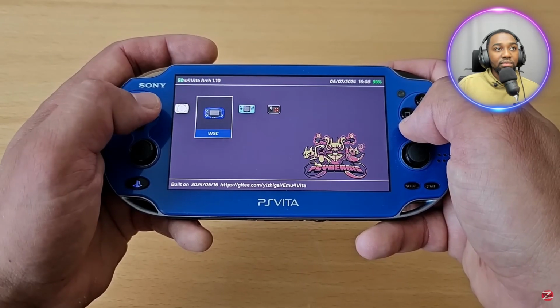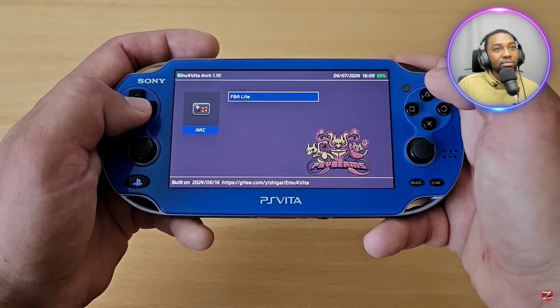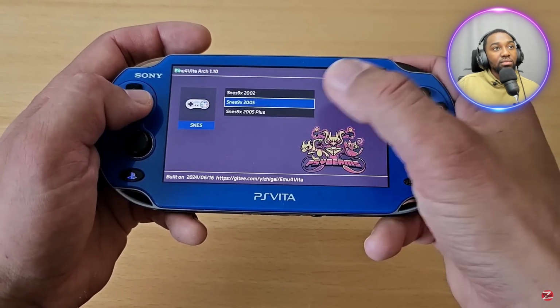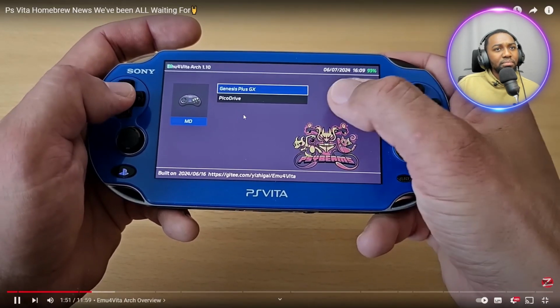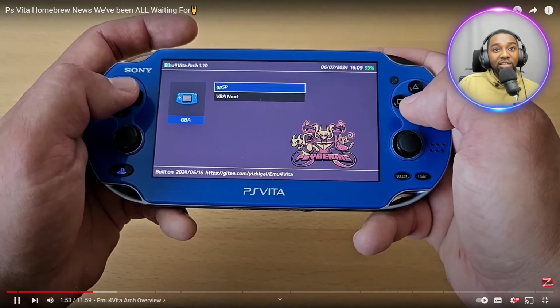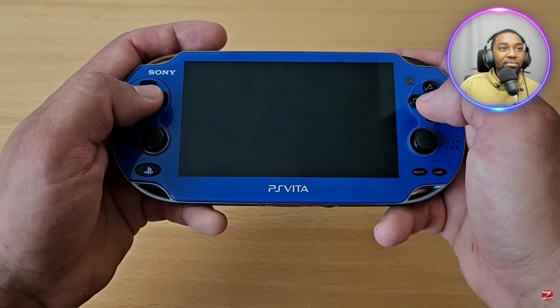So let's see. PS1, WonderSwan Color, Neo Geo Pocket, and this is FBA Lite. Plus every emulator has different cores. Here are 2, there are 3 in here, 2 in here. So you can emulate games in there. Okay, so I'm guessing much older games, like Sega Genesis, even Street Fighter, the old school games. If you want to load the ROM, you choose the emulator, then the core.